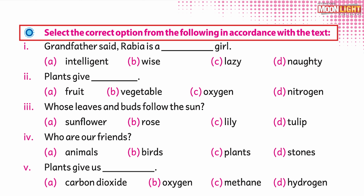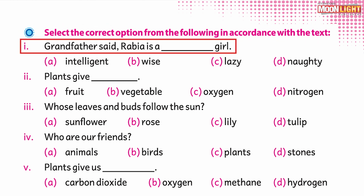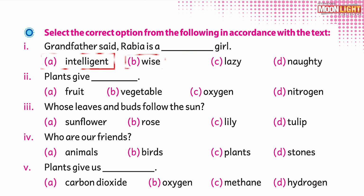Now it's time to move towards our next question, that is to choose the correct option. Grandfather says Rabia is a dash girl, and the options are intelligent, wise, lazy and naughty. Recall the text and choose the correct option. Obviously, the answer is intelligent. Plants give dash, and the options are fruit, vegetables, oxygen and all of these. And the correct option is D, all of these.